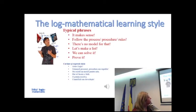Typical phrases: it makes sense, follow the process, procedure, rules. There is no gap for that. Let's make a list. We can solve it. Prove it.